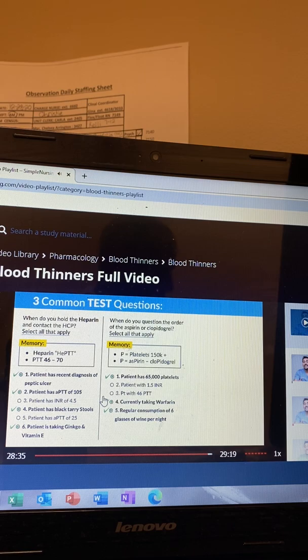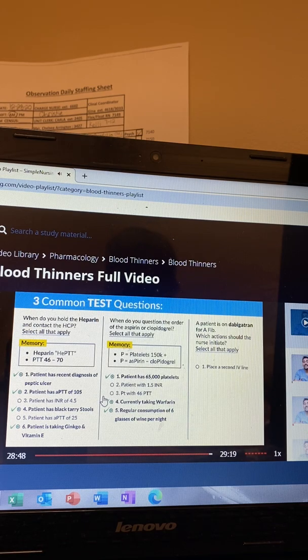And lastly, another common question. A patient on dabigatran for AFib, which action should the nurse initiate? So guys, number 1, place an IV line. No, we're not trying to place an IV line here. And we indicate a big bleed. Number 2, report stools that are black and tarry. For sure, that's a GI bleed. Number 3, teach the patient to avoid clopidogrel. Most definitely. Number 4, administer aspirin instead. No, big no-no, we do not mix. And number 5, teach the patient to stop taking this med before surgery. For sure, definitely want to do that.